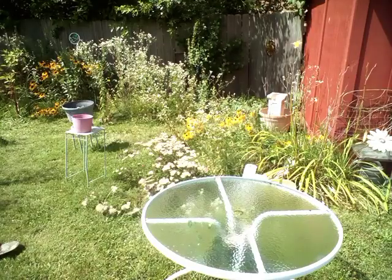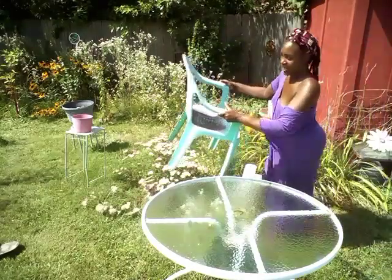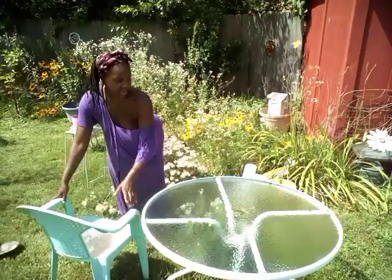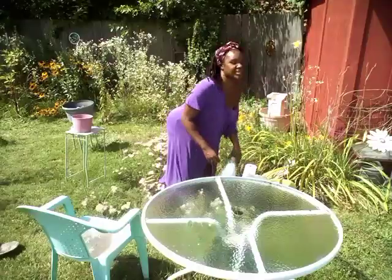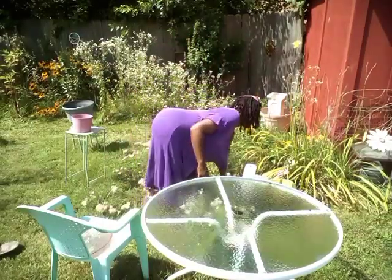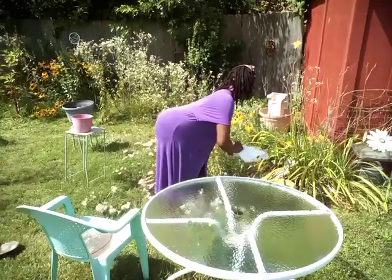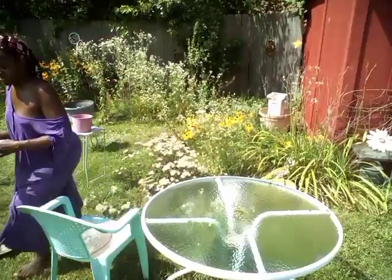The chairs are really dirty, and I don't even want you to see, like, from when the rain sits in the chair and it gets caked up with rusty looking stuff.